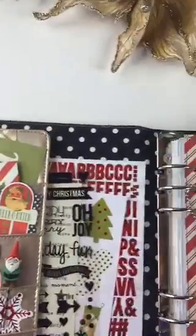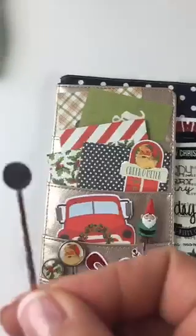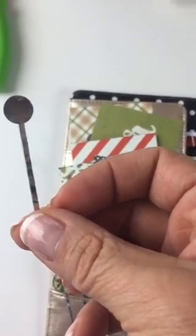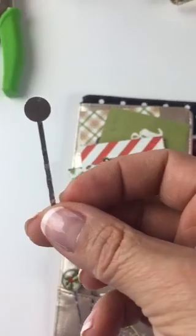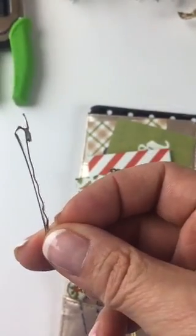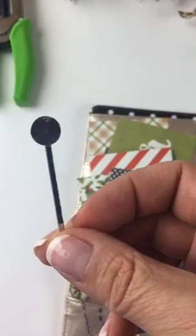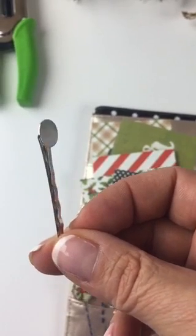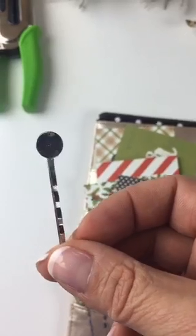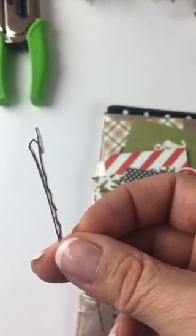And then I used these little things. These were in the jewelry section, and they are like little bobby pins, but they have that round metal circle on the top. What works so great about that little round circle is that you have a platform now, a little place to adhere your things for your clips.